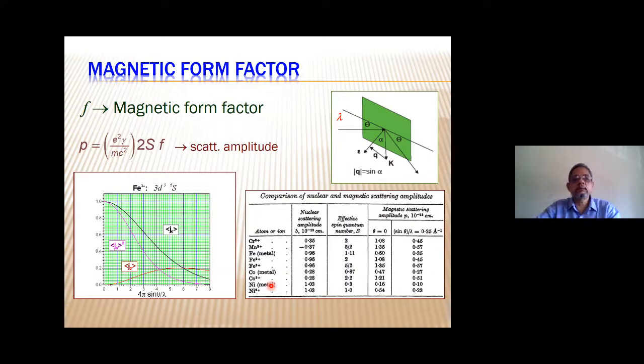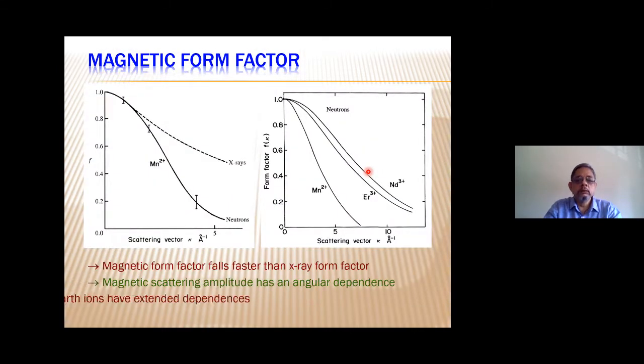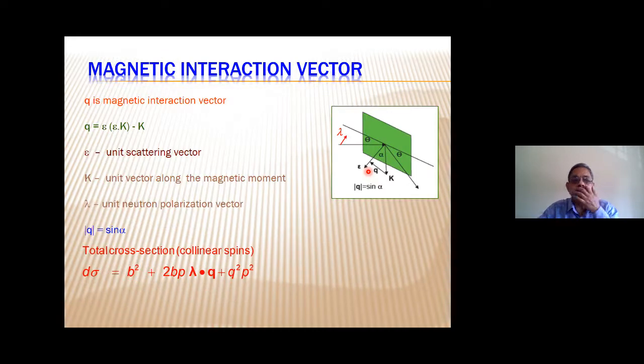So how does this magnetic form factor work? That is given by this expression here, and how this interaction takes place between the neutron, the spin of the neutron, and the magnetic moment of the atom is described in this slide here. So we have what is called a magnetic interaction vector. We define this quantity as small q, which is given by this expression.